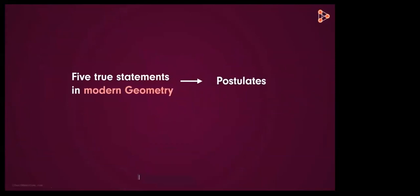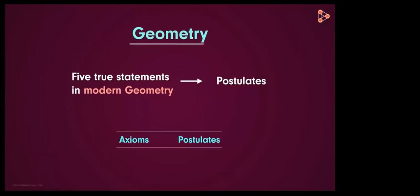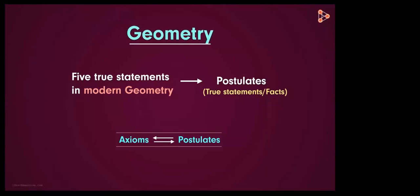You'd be wondering what the difference between axioms and postulates is. Well, in geometry, they are essentially interchangeable. The general meaning of a postulate is a true statement. But in the case of Euclid, a postulate is a true statement, or rather a fact, that's applicable in geometry only.